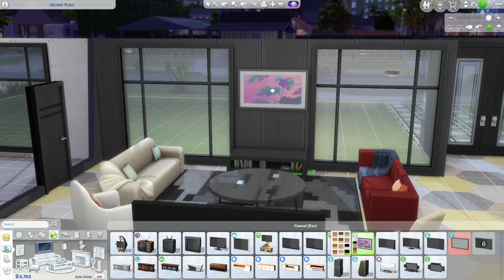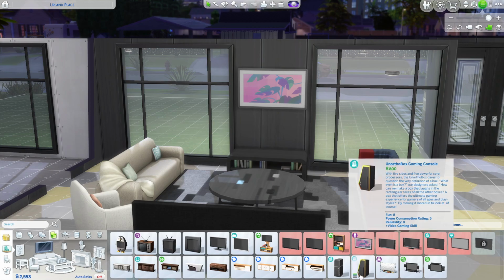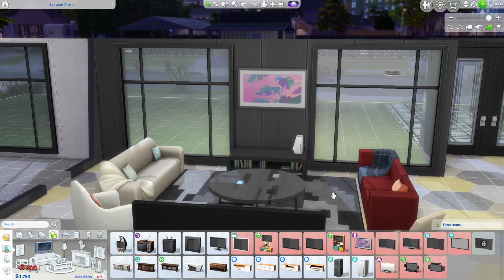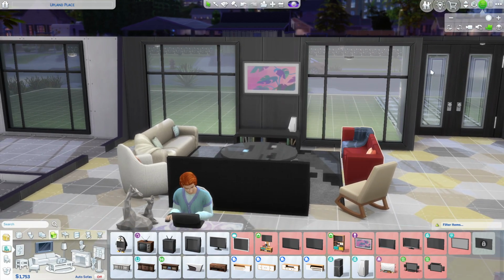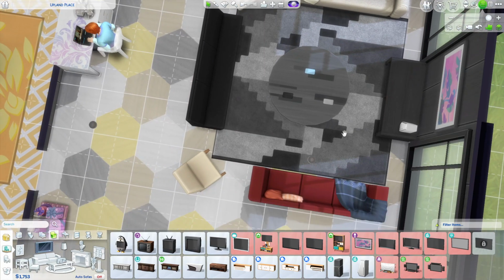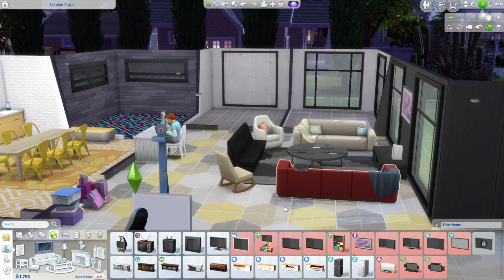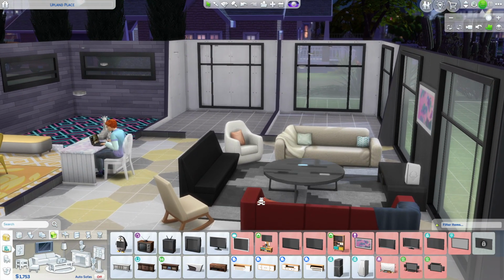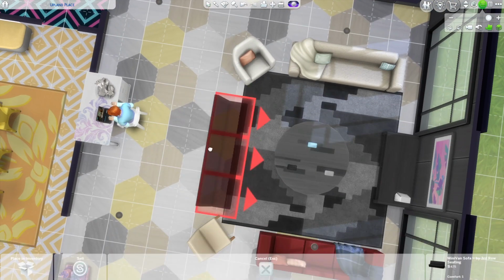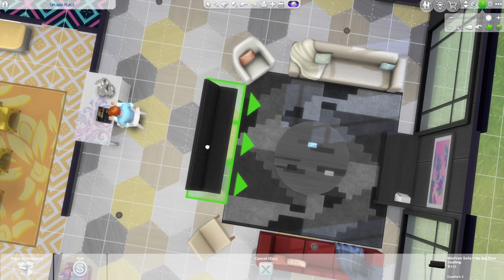Hmm. Oh, that's a lot of money. That was... Ow. That hurt. Now we're broke. And I don't even like the living room. I like the table and... I don't love it. It's too... It's too cramped or something.